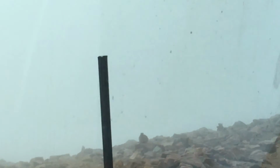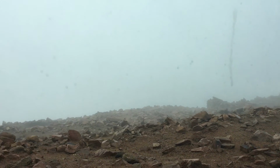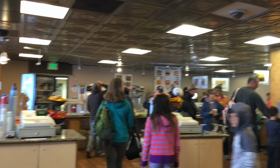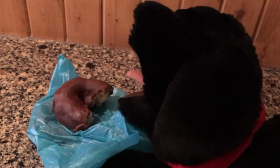The top of the mountain also provides a summit house, filled with shops, food, and restrooms, including tasty donuts that are cooked and fried right there at the summit. The high elevation certainly gives these tasty treats a very unique flavor. Just thinking about donuts, I'm gonna go get one. So tasty.